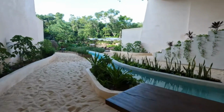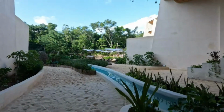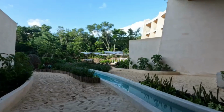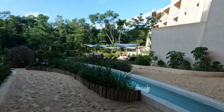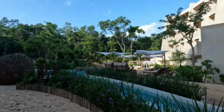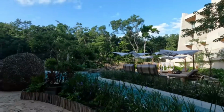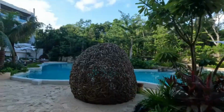I think you've picked up by now, maybe I didn't love all the sand around the resort, especially since there was no way to rinse off your feet. The showers are all located in the sand. So you did walk around a lot with sandy feet. I know some people love that and love that vibe here at the resort. I really didn't like having sandy feet all the time. Let me know in the comments what you think. Would you love having sand everywhere or not?